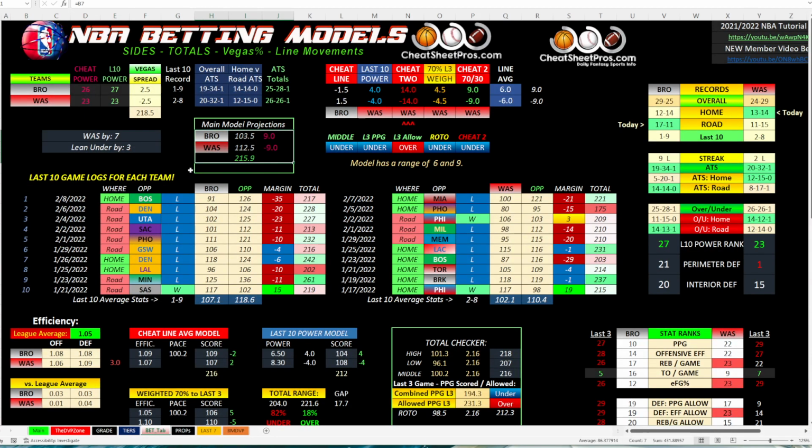Our model has Washington -9, but looking at the game, Brooklyn has lost 9 in a row, the last 5 by double digits. Washington's not much better. They're 1-8 over the last 9 games, and 6 of those they've lost by double digits. So I would say watch the money move and just take the money line, whoever you can get plus money on, because both of these teams suck.